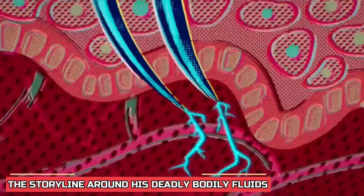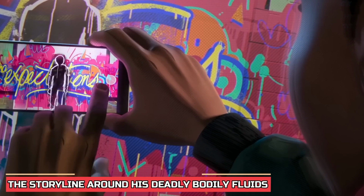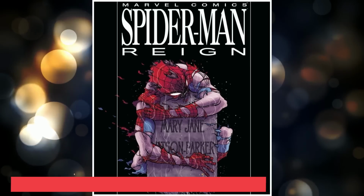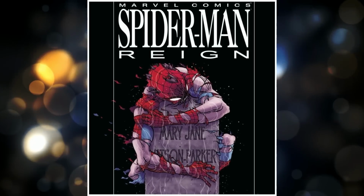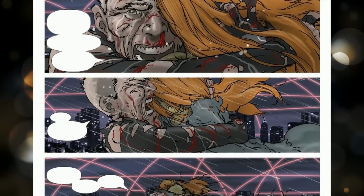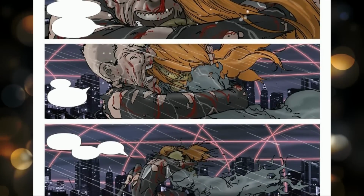The storyline around his deadly bodily fluids. While Spider-Man's body gained the ability to perform many unique functions after being bitten by the radioactive spider, it even caused him some inconvenience. During the Spider-Man Reigns story arc in 2006 to 2007, Spider-Man finds himself in a dystopian world set 30 years in the future, wherein he grieves the loss of everyone he has lost and even goes into a dark state of mind.